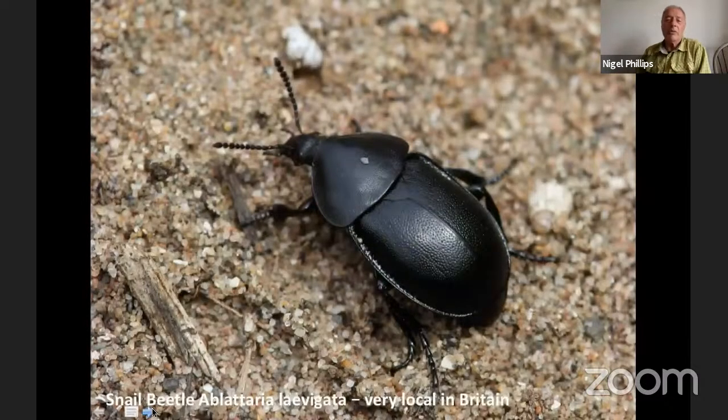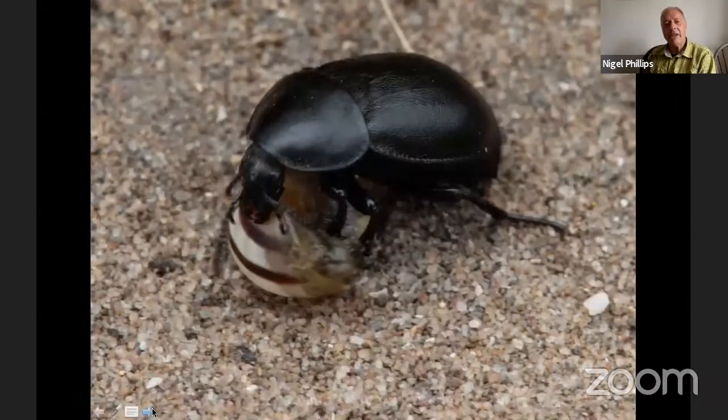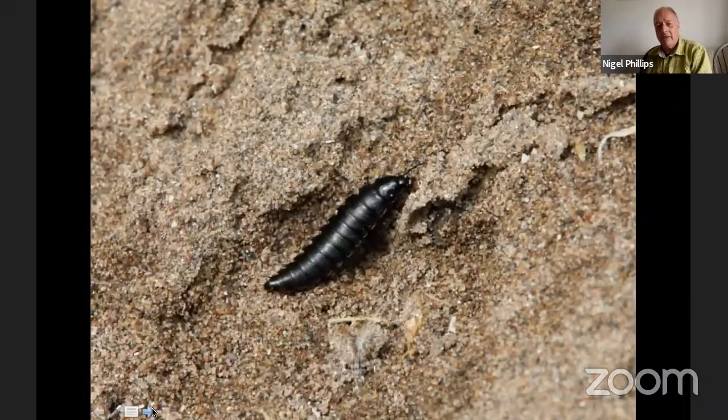There's also some real coast specialists. This is the snail beetle, Ablateria levigata. It's very local in Britain, really only occurs on sandy shores. And this one does voraciously kill or eat and kill snails. There's an adult feeding on a brown-lipped snail. And they also have larvae that are incredibly ferocious.